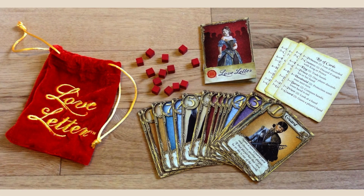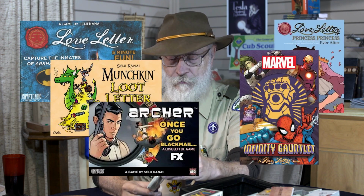Now, Love Letter, of course. Love Letter is a very popular game, and I've told the guys when we play this that there is a Batman version and a lot of other versions as well. And I've probably got a half a dozen of those in my collection. So they keep saying, well, bring the Batman version because they don't want to play this Love Letter with a princess thing. So one of these days I'll have to pack that up and put it in here, I guess.